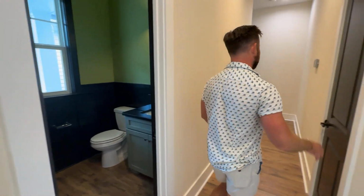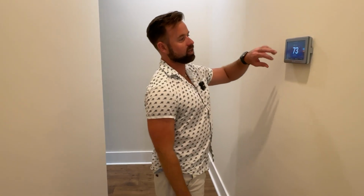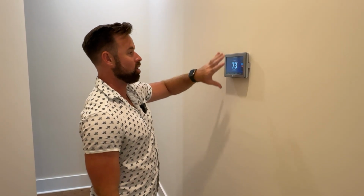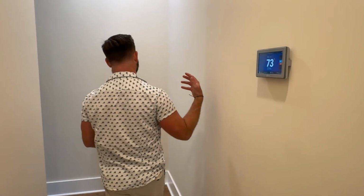And you can mix and match metals in your houses too. So we have chrome, we have gold, and we have black throughout the house. So you don't have to pick just one. This is our included thermostat right here. And as you can see, you have the downstairs, the upstairs, and the primary are all going to be on their separate zones. And there's an app that goes with this also.